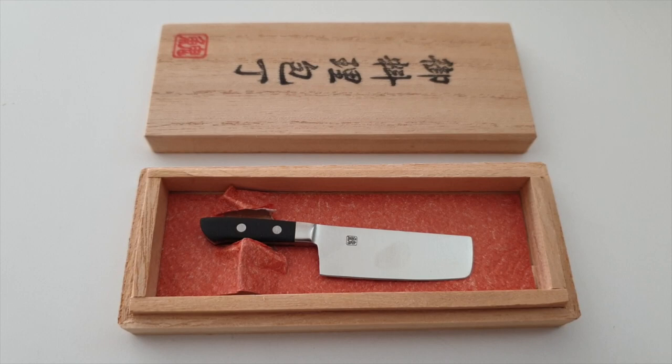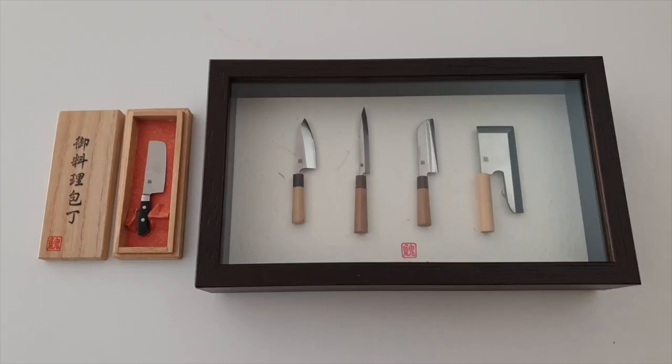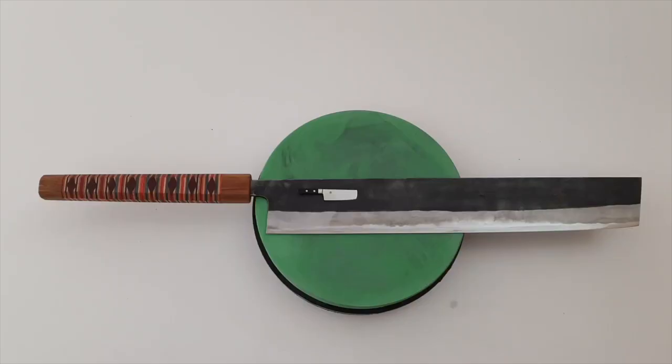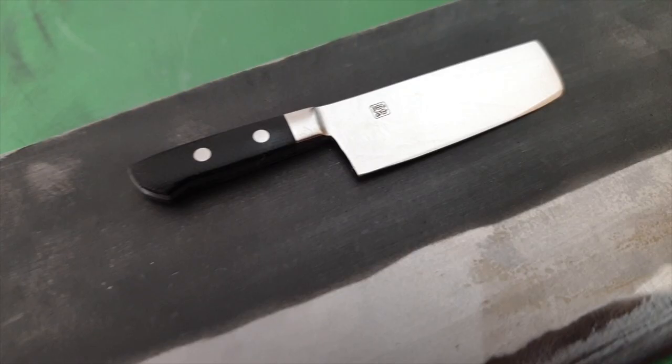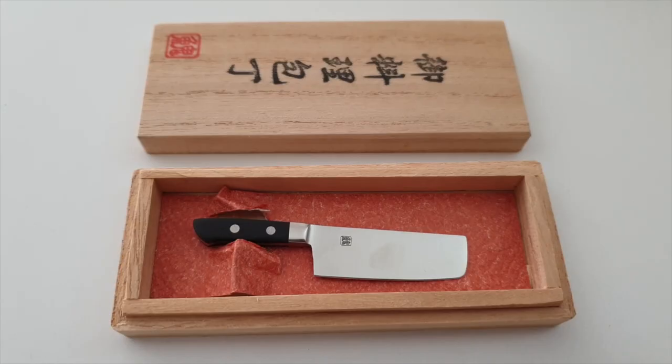Obviously, I had to buy a loose miniature nakiri next to that beautiful framed set of four. Since I own an unreal mega long nakiri, which might be one of, if not the largest nakiri in the world, I thought I might as well get myself the smallest nakiri in the world too. I love this little kitty box as well. It's also really cute.